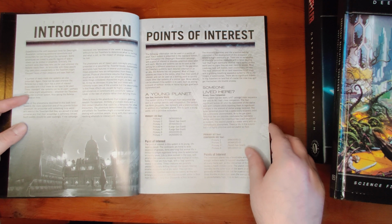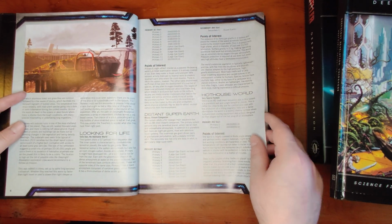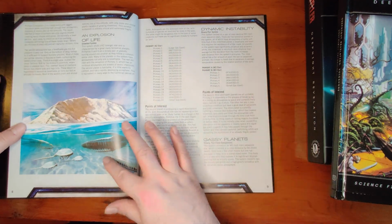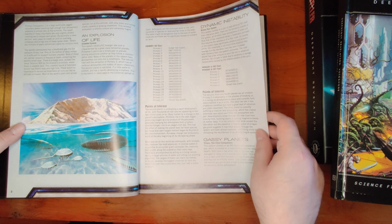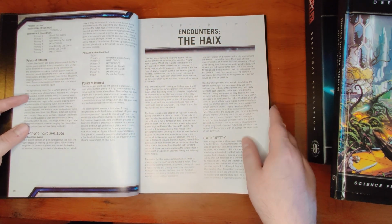So we've got points of interest, solo stars, binary systems. We've got distant super Earths, hothouse worlds. Oh yeah, there's some cool stuff going on here. Explosions of life. Gassy planets. We got encounters with a starfaring race called the Hikes.